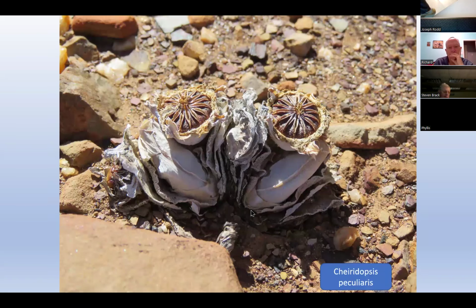This is another plant that gets an award for great plant names. Have any of you ever grown this, or do you know about this plant? It's Charodopsis, which means that it makes a sheath. The sheath protects it from the summer sun, and peculiaris means it's obvious. And this is what they look like in their resting state in the late summer, early fall. The new body is inside the sheath.